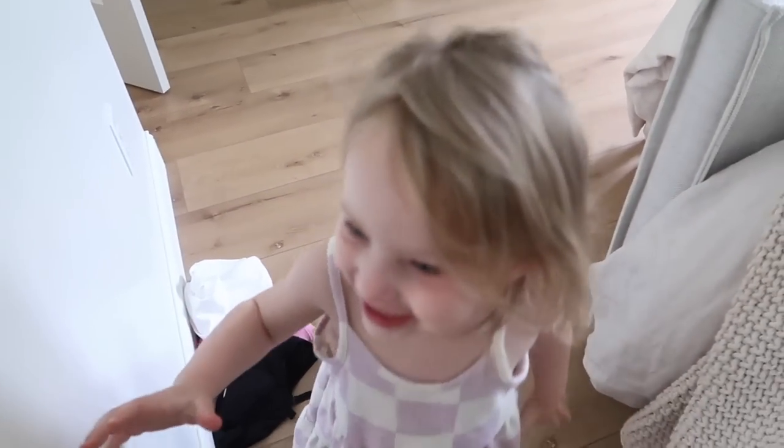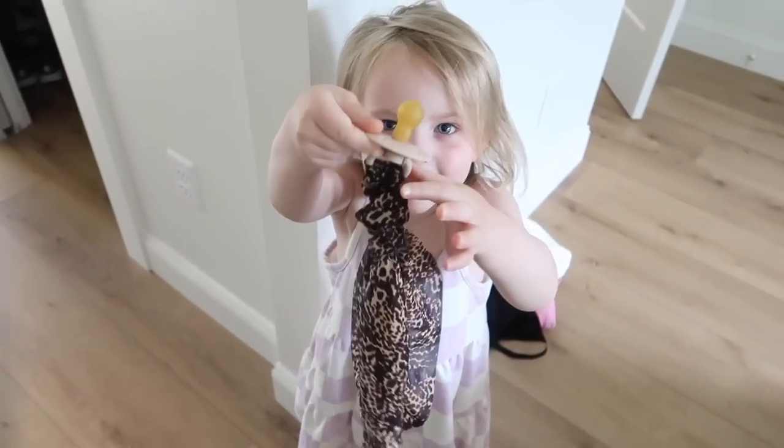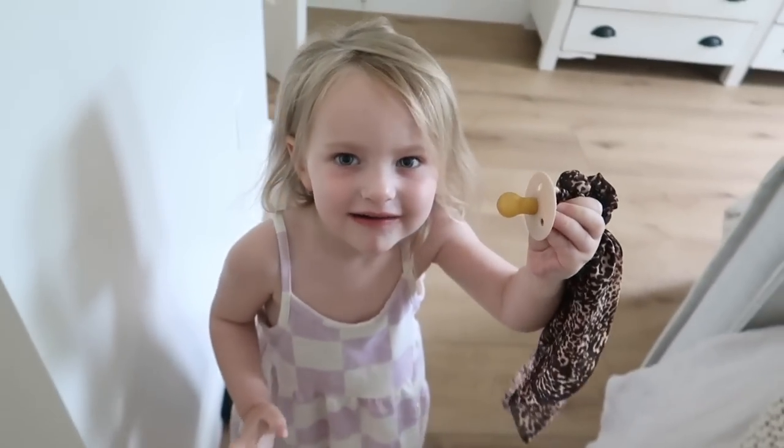I hear a little monkey. I hear a little monkey girl. I found my binky. I thought it was mine. Binky. I know. No, you're binky. Oh, it's mine. Thank you. Ow! That hurt my fingers. Lullaby. Oh, you got my binky.